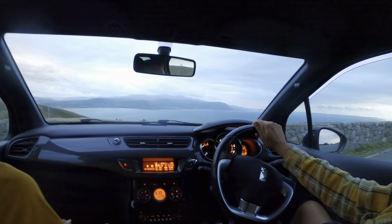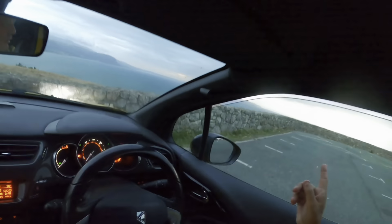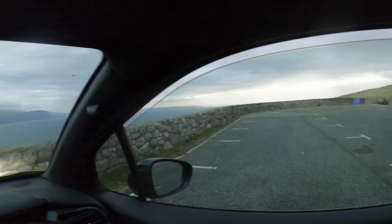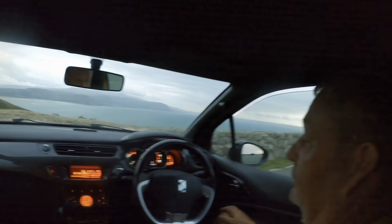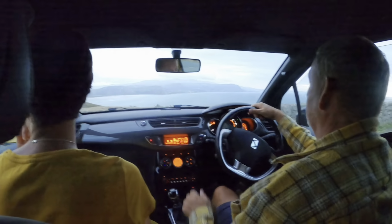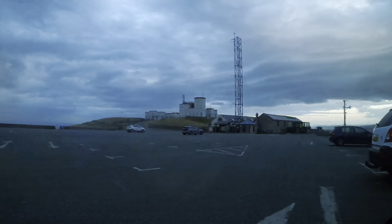And Anglesey, that's the island to the right. It looks like it's part of the mainland, doesn't it? Over there, yeah, because it's sort of close up. Wow, you get blown to bits up here. God, you actually do. If you got out now and stood on the top of that, it's about 50 miles.